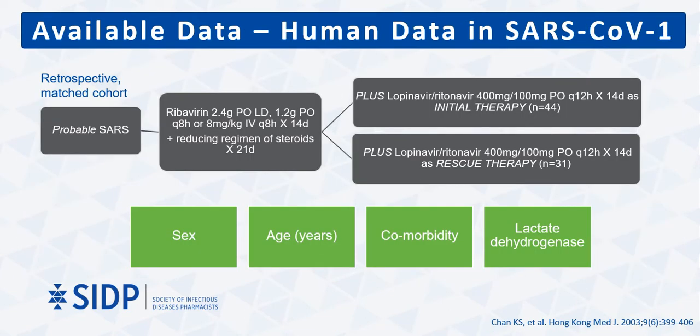Kaletra was studied in a retrospective matched cohort in patients with probable SARS. The aim of this study was to analyze retrospectively the outcomes of patients with SARS treated with Kaletra compared with a matched cohort who received standard treatment only. All patients received ribavirin at the dose listed for 14 days and a decreasing regimen of steroids for 21 days. 44 patients also received Kaletra for 14 days as initial therapy versus 31 patients who received Kaletra for 14 days as rescue therapy after failure of standard treatment. Patients were matched based on sex, age, comorbidities, and LDH.